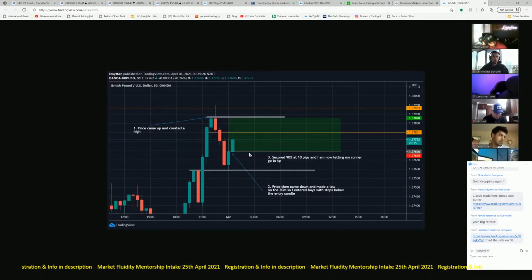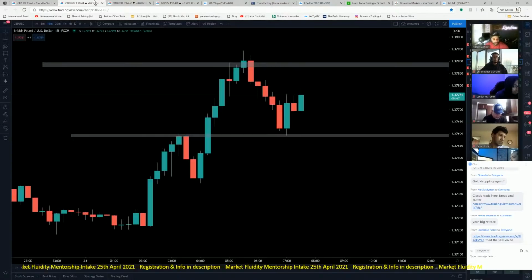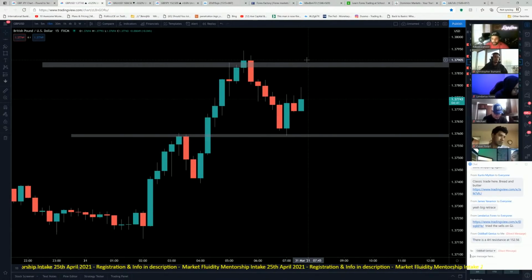Secured 90% at 10 pips. Oh, beautiful. Price then came down and made a low on 30-minute, entered buys. Yeah, this is nice. Beautiful. If it continues on, I think you're going to have a much bigger move moving up towards 1.37900.